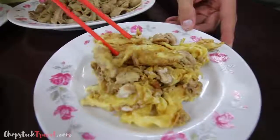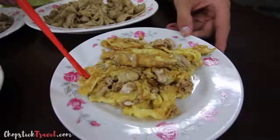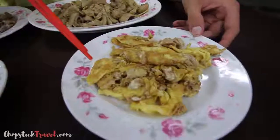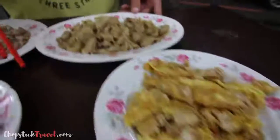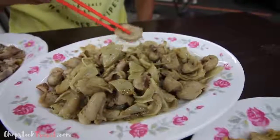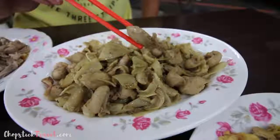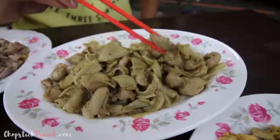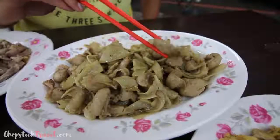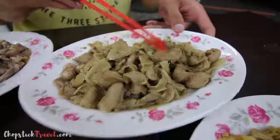So, yep, that's exactly what it sounds like. They fried up some brain and then some eggs, and honestly, it looks a lot better than I was assuming. Over here is the pièce de résistance. This is the goat testicles, or the goat balls, and just fried up in a ton of ginger. Yeah, these were a lot bigger than I was assuming, and the owner actually said that they were pretty small.